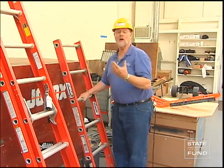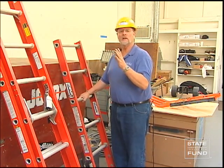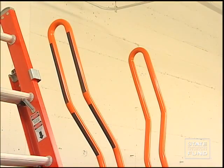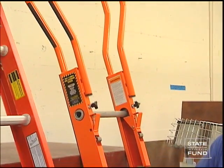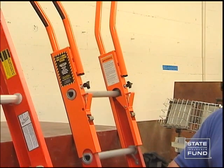There are a number of things out in the field, out in the industry, that can make a ladder safer. We have ladder levelers, ladder extensions that will allow us to then step off of a ladder instead of around the outside, going through the middle of the ladder.